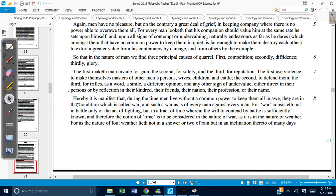Okay, so let's stop there for a second. So first of all, what does the word manifest mean? Hereby it is manifest. This might be a word you're not familiar with. It basically means to show. Hereby it is shown that during the time that men live without a common power. What do you think they're talking about when he talks about common power? What is the common power that exists in most countries of the world? Like government? Yeah, government. Basically someone to control people.